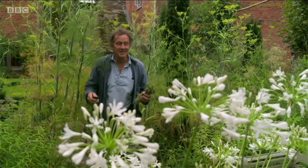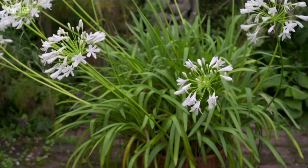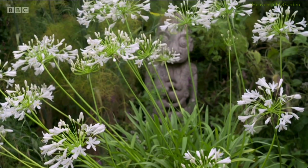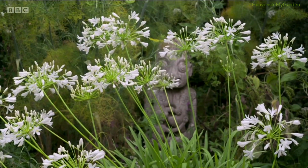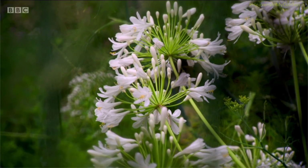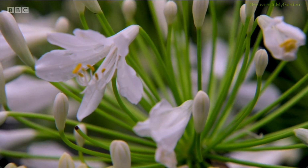This agapanthus is performing superbly in quite a small pot, really. It's called Bridal Bouquet. They do need watering, so I water this every week. And when the flowering is over, cut off the seed heads and then feed it once a week with liquid seaweed. And go on doing that until autumn, and that will ensure that next year's display is equally as good.